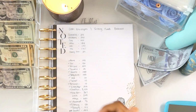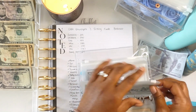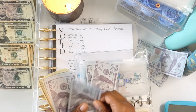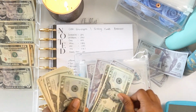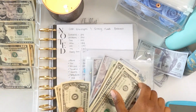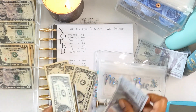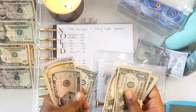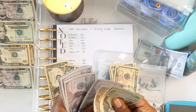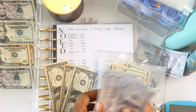And then lastly is Maya. Maya should have $620 in hers. We have 1, 2, 3, 4, 5, 20, 40, 60, 80, 6, 10, 15, 16, 17, 18, 19, 20. So we spent $3 out of her envelope. 1, 2, 3, 4, 5, 10, 20, 40, 60, 80, 120, 220, 320, 420, 520, 620. Okay. So hers is correct now.